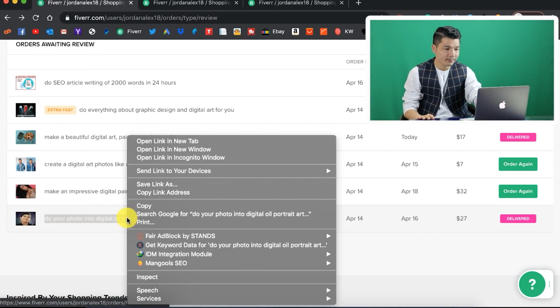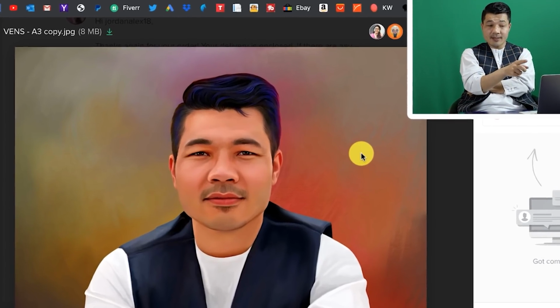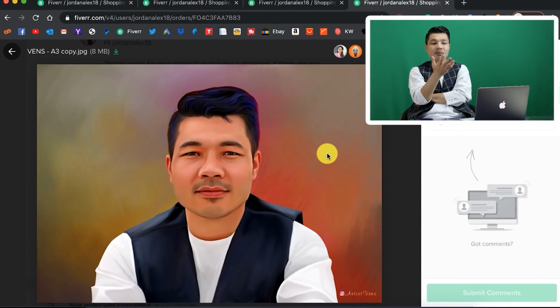Okay, next one is $25. So let's take a look. I like this one. I like this one a lot. The way the picture is painted is very good. What is most impressive is my eyes. This guy added a little bit flare thing on my eye, which is making my eyes a little bit shiny. And he removed these bars from my coat.